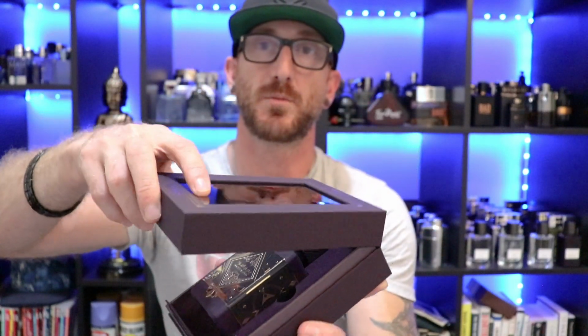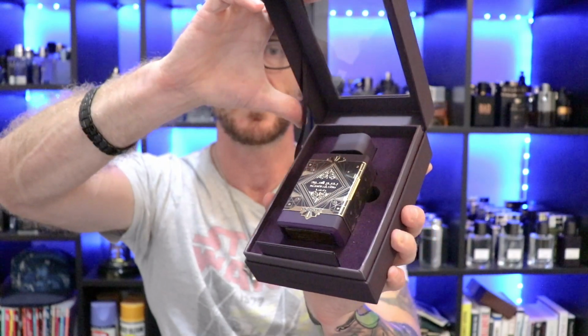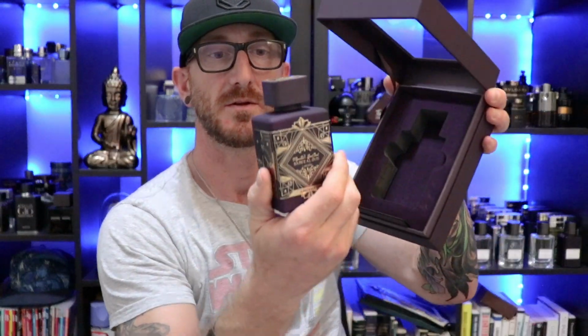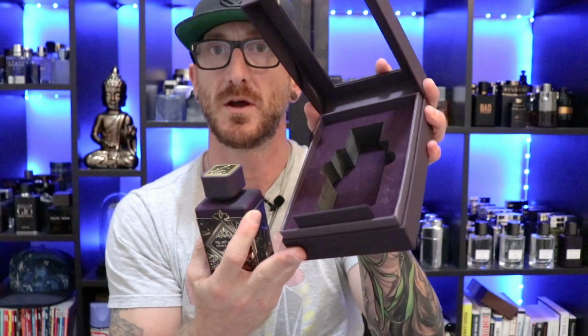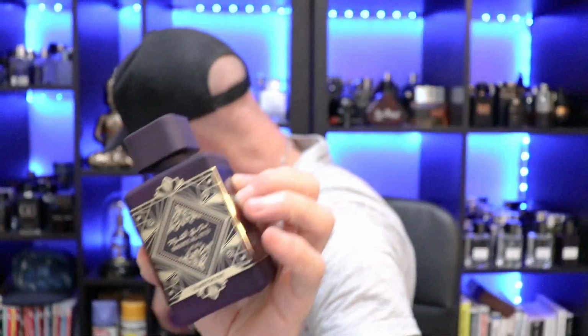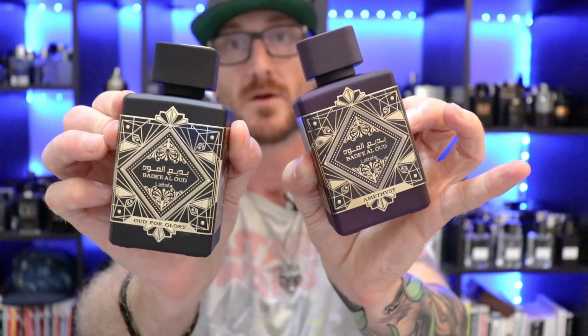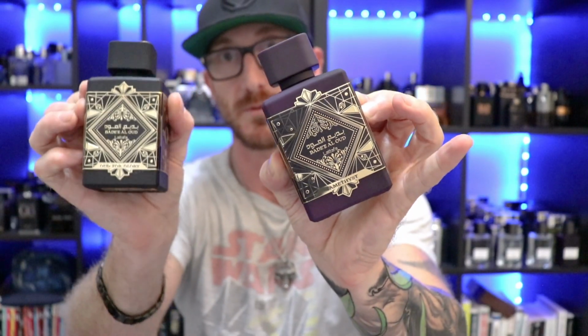This is a plastic to it. It's not like a glass or anything, but it is a thick plastic, so it's quite nice. It's got these little ribbon straps to it, sits nicely in this styrofoam sort of casing. Beautiful, nice heavy bottle. I'm not gonna throw this box. I'm gonna set it down gently. Very nice presentation. You may have recognized this from Oud for Glory. Very, very similar bottle to Oud for Glory.